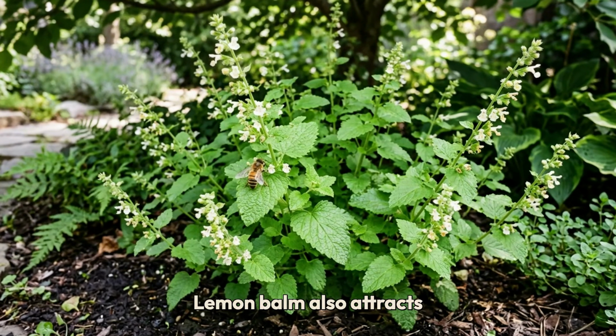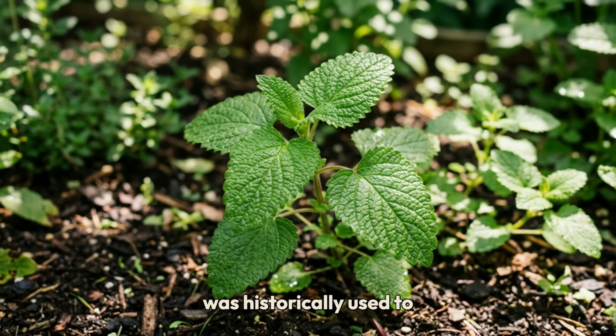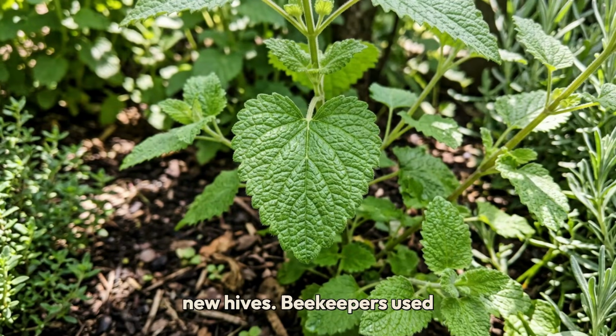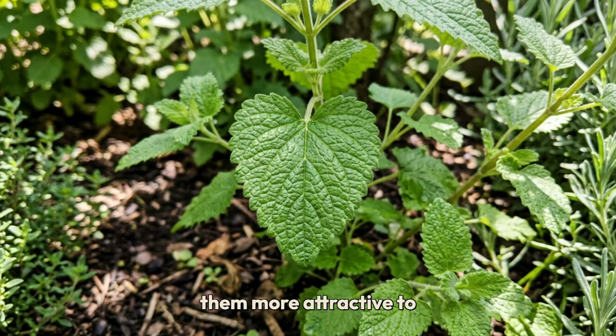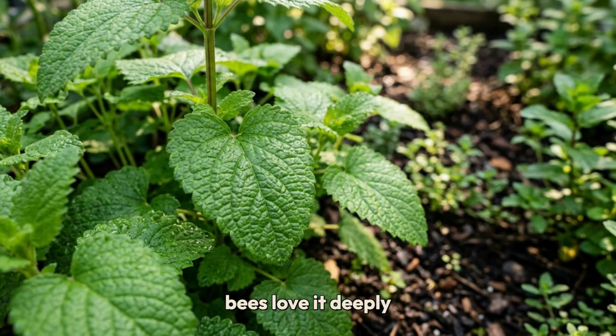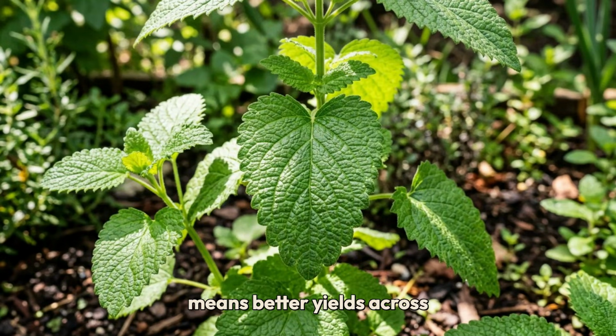Lemon balm also attracts bees heavily. Some studies show that lemon balm was historically used to draw swarms and establish new hives. Beekeepers used to rub it on empty hives to make them more attractive to scout bees. What this tells you is that bees love it deeply, and a garden full of well-pollinated vegetables means better yields across the board.